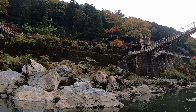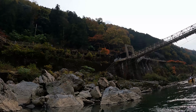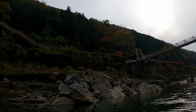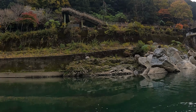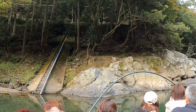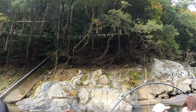So this train station here was on the scenic train that we took, and I think it's the stop in the middle of nowhere. There is nowhere to go from here. It's just a spot to get off and take in the beauty of nature. Oh, the water marking? You can see that the river's so low it's not even on the scale.